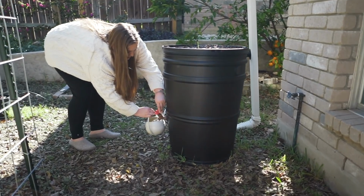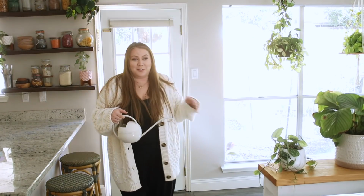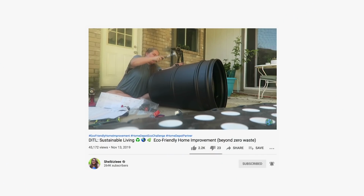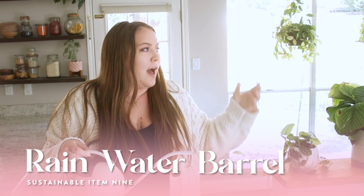Installing a rainwater barrel is honestly one of my favorite things we've done since we moved into this home because it was actually really easy. We did it all ourselves. I have a whole video about it. I'll link it up here. But aside from installing it ourselves, it's actually really easy to have it just right there.